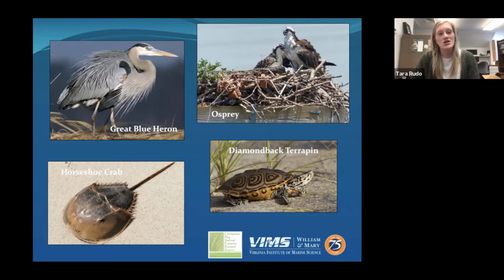We also see horseshoe crabs. So they spawn during the warmer months of the year, and they actually aren't related to crabs. They're actually closely related to spiders, and people tend to be a little scared of them because of their appearance, but they're harmless to people. But again, we'll usually only see them during the summer, late spring.